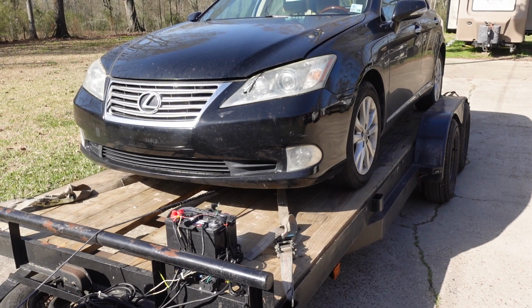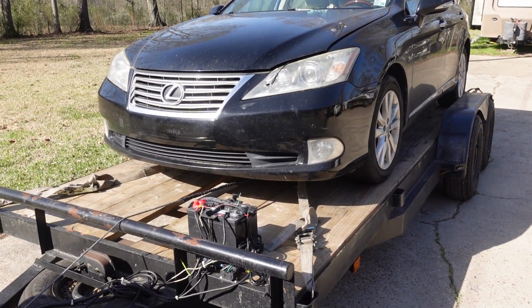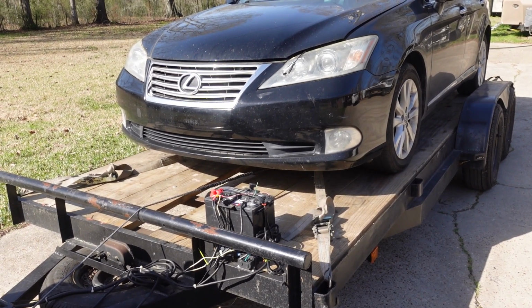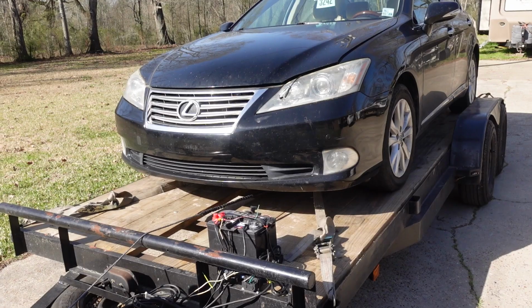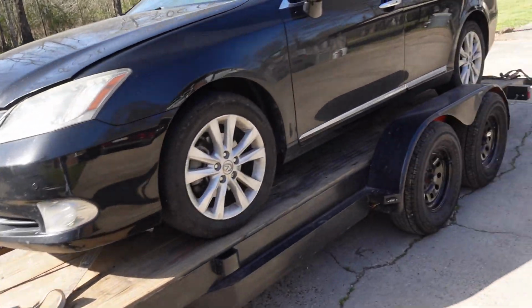It's a 2GR-FE 3.45 or 3.5 liter V6. Good Toyota engine. They have a few little quirks and problems with some oil leaks and things like that, and the timing gears can rattle at a certain age, but nothing catastrophically unreliable about these cars at all.